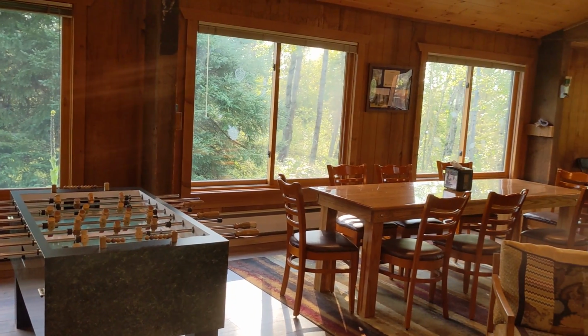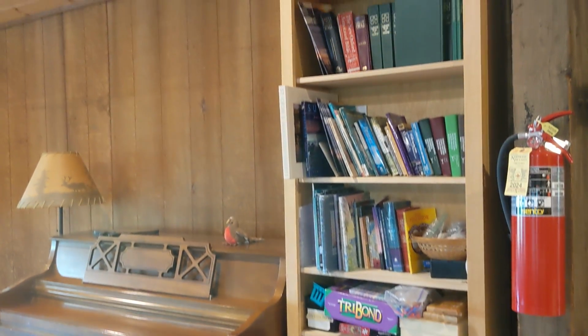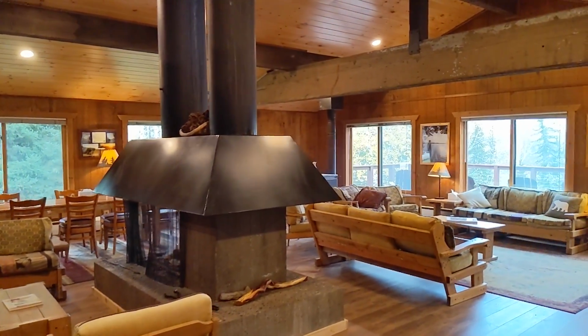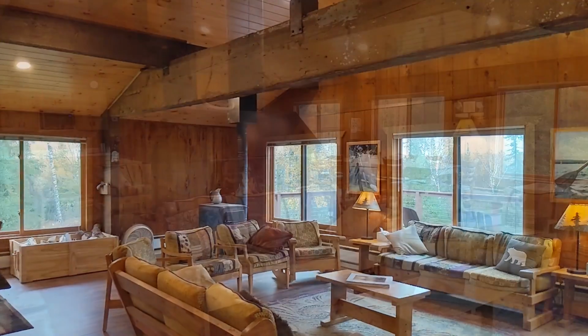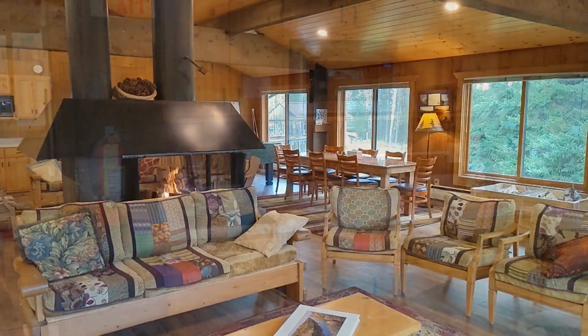In here is a narrow 8-person table, a foosball table, a bookshelf full of games and books and puzzles. There's also a TV with an HDMI cable if you need to do any presentations or if you want to watch anything. We are not usually able to provide Wi-Fi to lodge rental groups though, so please make sure to download anything you want to watch or show on the television.